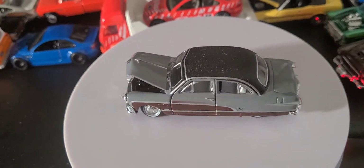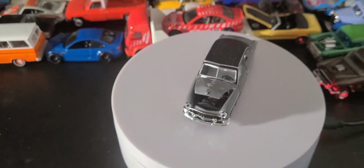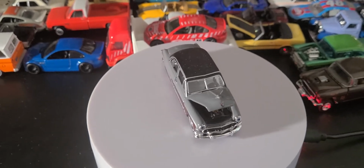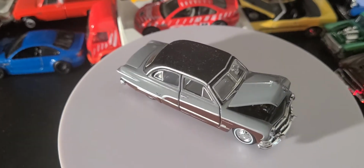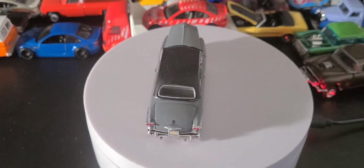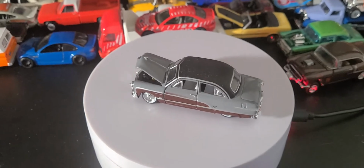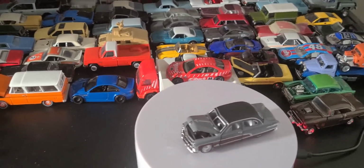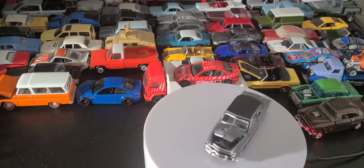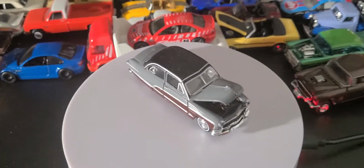With anything man-made, it has difficulties. As you can see, it has the two-tone paint job, black roof, which is kind of matte or flat black, which attracts all this dust. Wish they didn't do that. But it's a nice model, man. Look at all the chrome trim and everything. It's basically like a luxury version of a two-door Mercury.